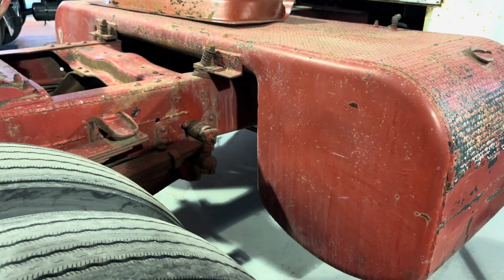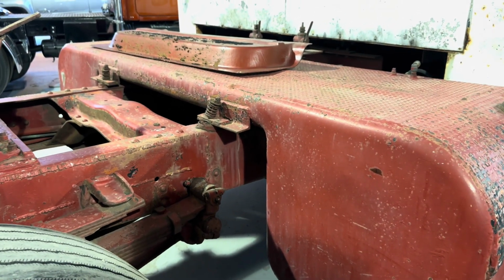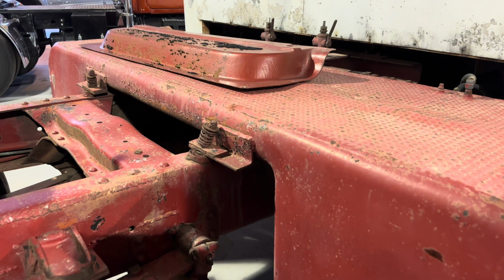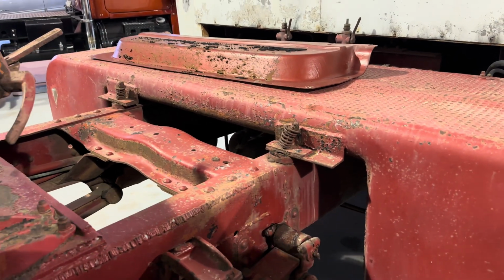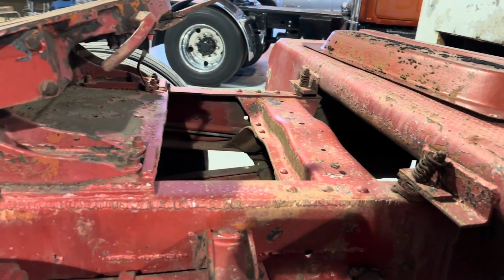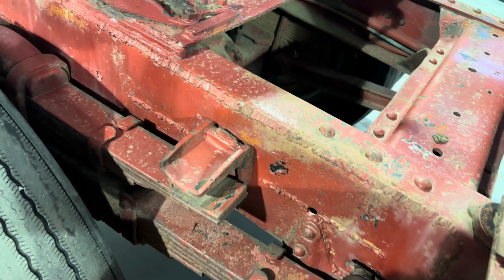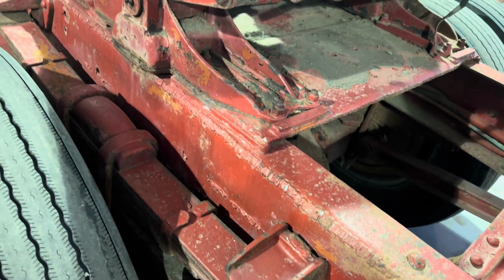A couple of years later, one of the guys in the chapter showed me a picture. He said, would you be interested in something like this? And I looked and I go, oh man, that's that truck. Now it's the second time I've seen it, so this time I go, let's go look at it. So I went and of course jumped right on it.